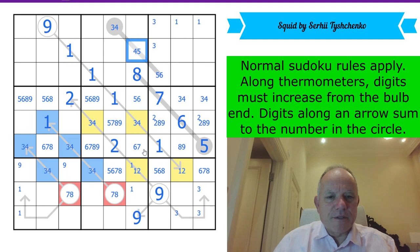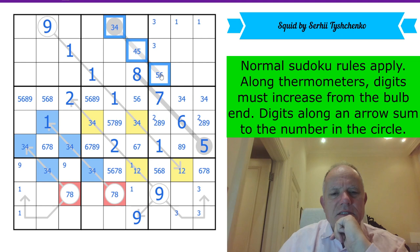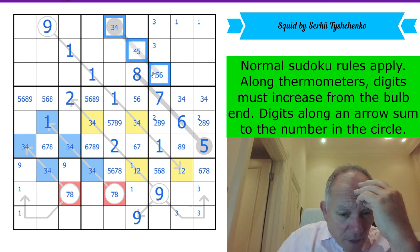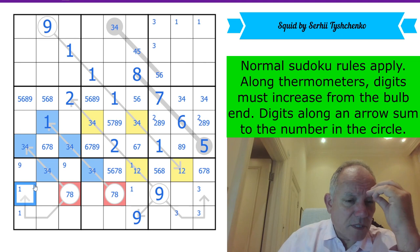This can't be a 7. The 7 in the column is either there or there. If that's a 3, this goes 4, 5, 6. I don't know what I'm meant to be thinking about this. So frustrating. This can't be 4 or 7, 8, 9. But really, that's not likely.